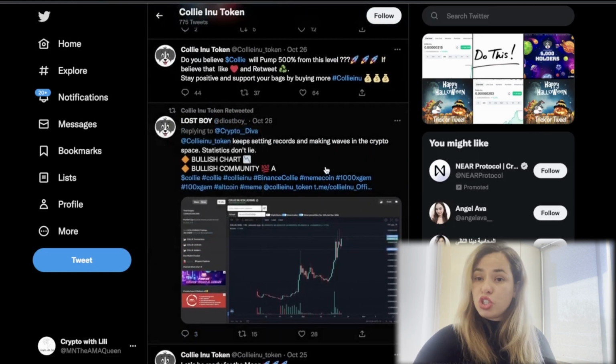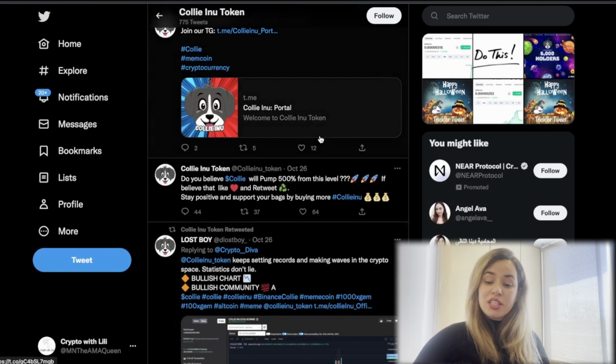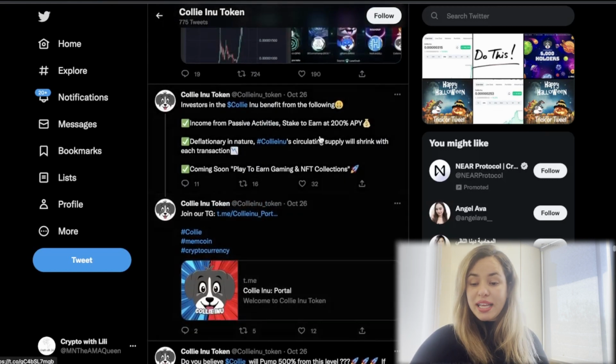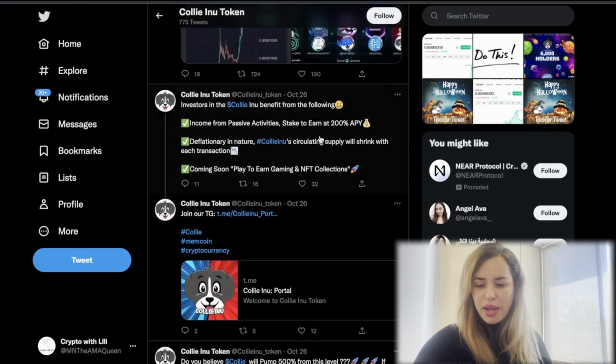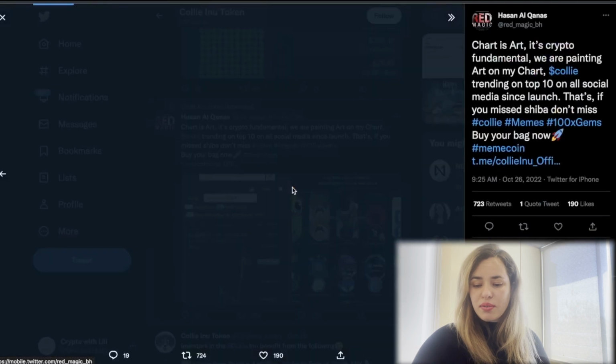So once again, we got that. They are talking about the chart, since the chart's been looking quite healthy, of course. Sometimes we do not have only green candles, but that is normal in crypto, right? So they are talking about the different incomes, the staking pools once again. Now this is from October 26th, right?